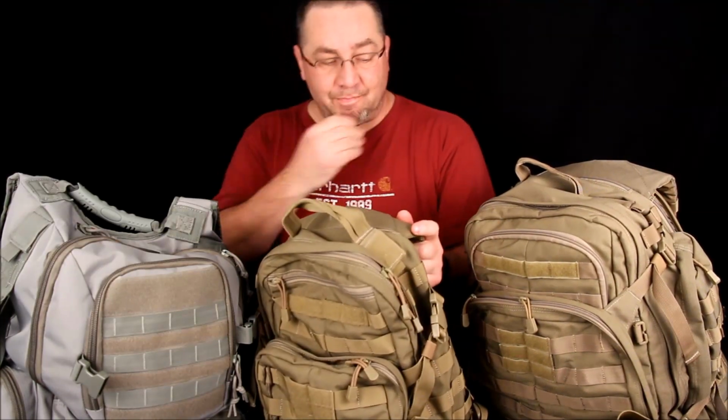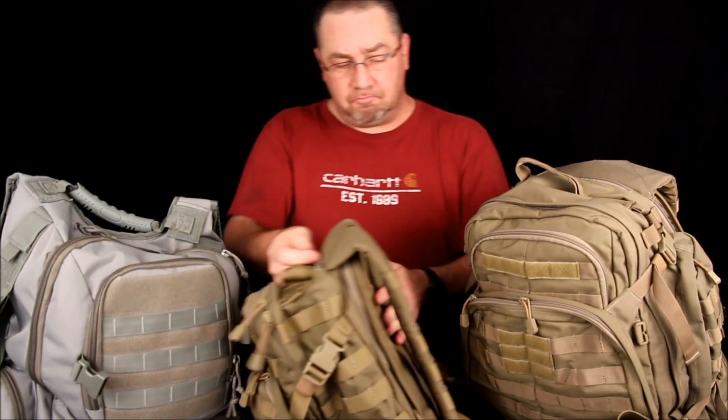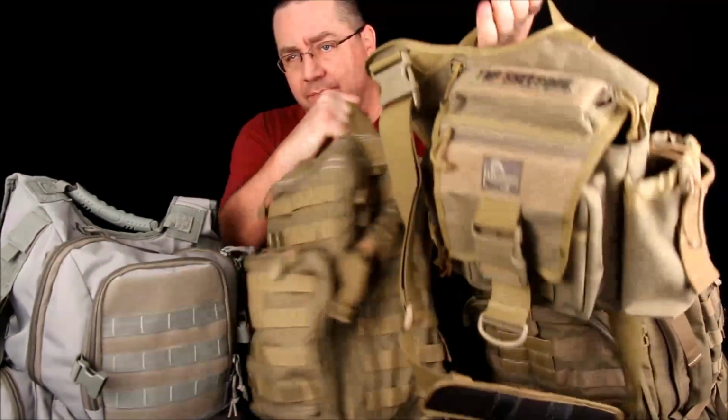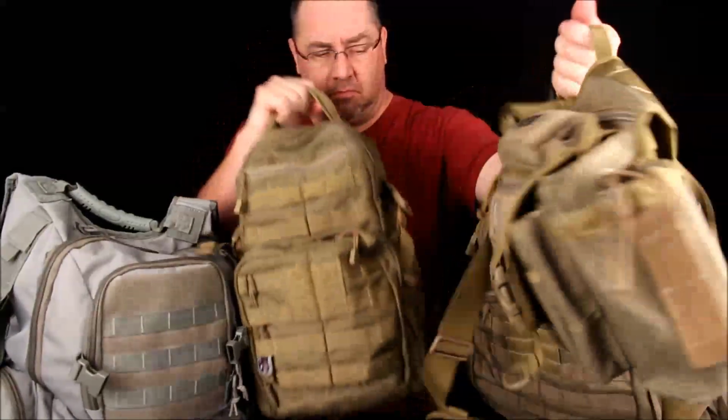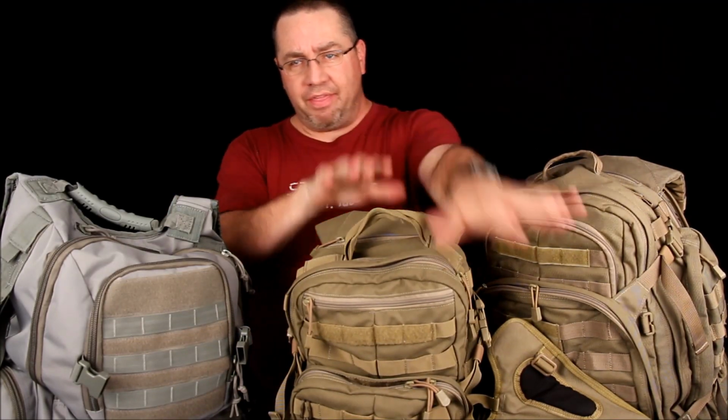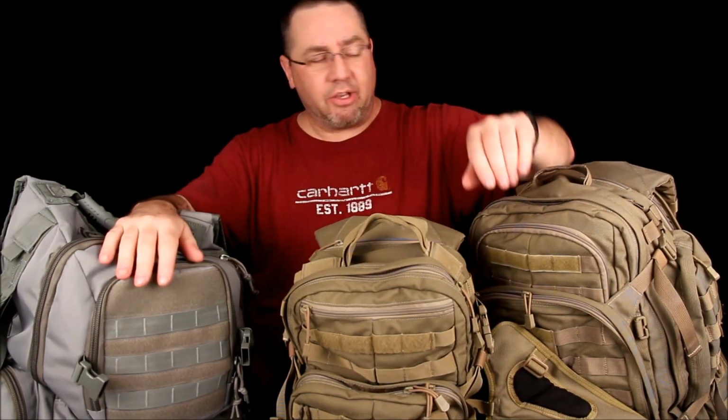All right, so I use these bags as my EDC bags, my everyday. And I don't need a lot of pockets on these. But when it comes to the large bags, I like organization. I want pockets, pouches, sleeves, all that good stuff.